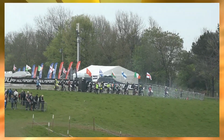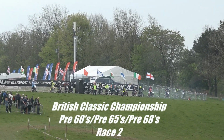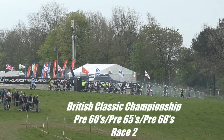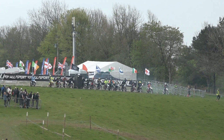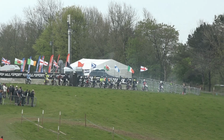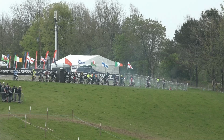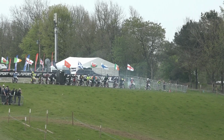So from race 1, that quite amazingly brings us on to race 2, which is the second British Classic Championship race for the pre-60s, pre-65s and the pre-1968s. Not a bad lineup for the second race of the day. I think there's about 17 riders in this particular race, so it looks like we're all good to go.